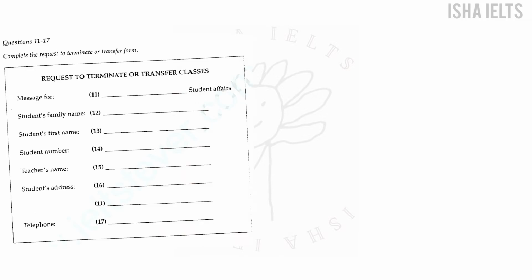Section 2. You are going to hear a student arranging to transfer between English classes. She is leaving a message on the language department's answering machine. The student's name is May Lee. First look at questions 11 to 17. As you listen to the first part of the talk, answer questions 11 to 17.